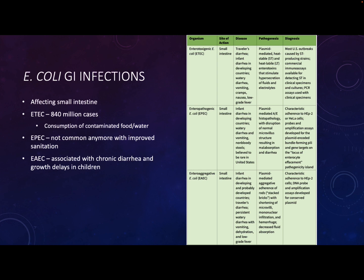ETEC is one of the most common. It's enterotoxigenic E. coli. They'll sometimes call it traveler's diarrhea. You went to another country and you drank the water and you got diarrhea. Traveler's diarrhea. Generally, we call it enterotoxigenic because the symptoms are not caused by the bacterium themselves, they're caused by toxins that the bacteria produce.